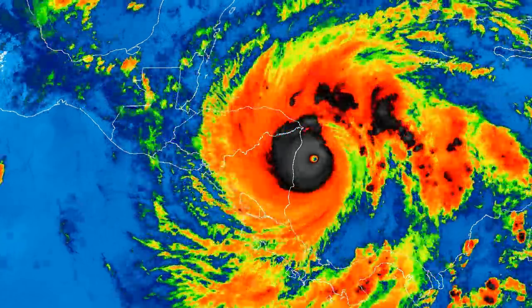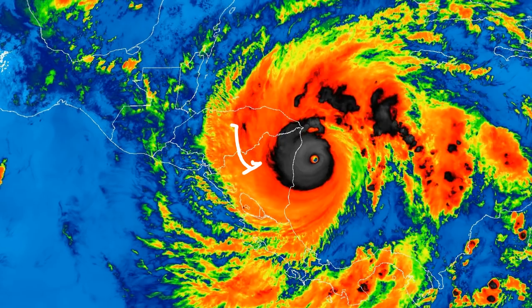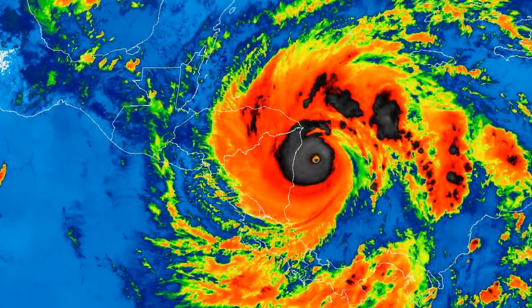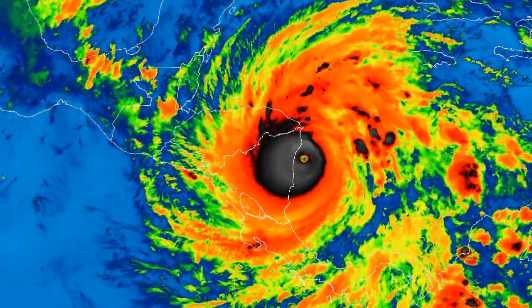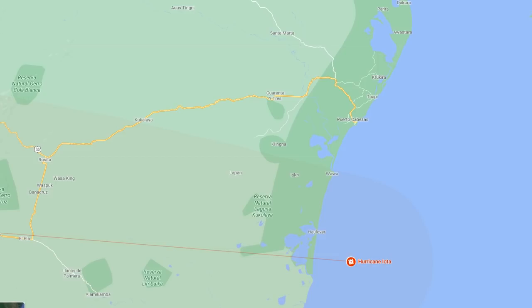To say nothing of the rainfall, remember, we could have 20, 30 inches of rain in areas of Nicaragua, Honduras, even El Salvador and Guatemala. So you guys need to be prepared for very, very heavy rain, and that gives potential for mudslides as well as flash flooding. Now, here's the area where it's making landfall.